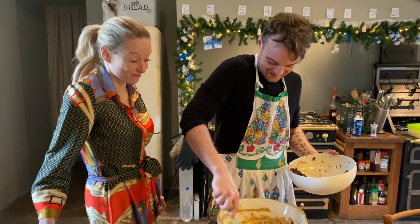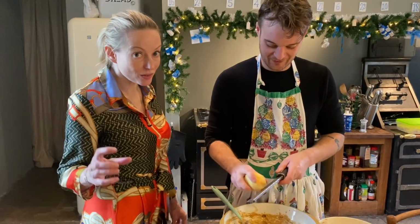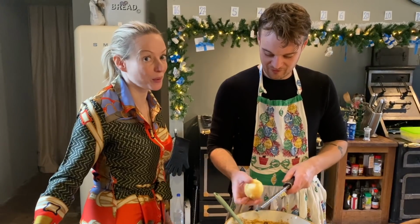I'm not worried. So we're going to add the zest of a lemon. I can't describe the smell in this room. It's just divine. It's a good zest to this one. Definitely feels like Christmas in here.